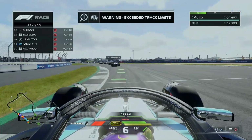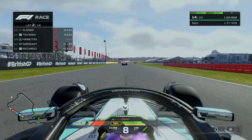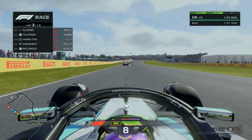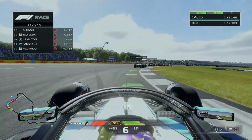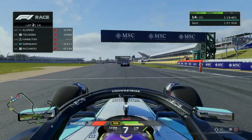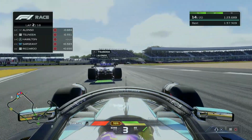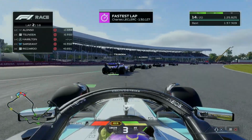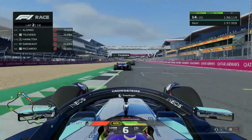A little bit wide there, yeah. Just kept our foot down though because we didn't want to give the momentum to Daniel Ricciardo. So we take our first track extension of the race. Don't want to get anywhere near a second. We come through.